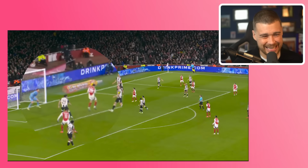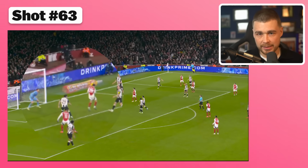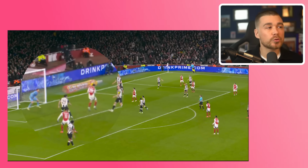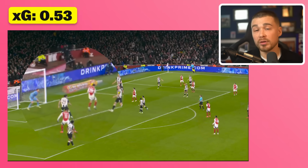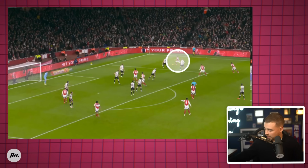Let's stick with headers, and Arsenal fans, you probably remember this one. Shot 63. This header, I can't really defend. This chance was worth an xG of 0.53, meaning more than half of these types of chances are usually scored. It starts here with Trossard out wide. Havertz is here looking to make a run into this dangerous front 6-yard area, corner area.